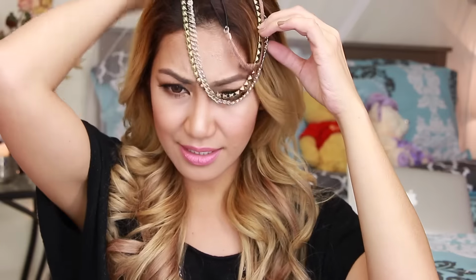I got like 3 headbands or hair accessories. Ow, it's poking my eye. So yeah, I also got 2 facial masks from So Clean, or So Fresh So Clean. I'm guessing that's the name of the brand, right? So I got 2 facial masks, and it came with a brush. So I also got the brush, so yay, I'm excited.